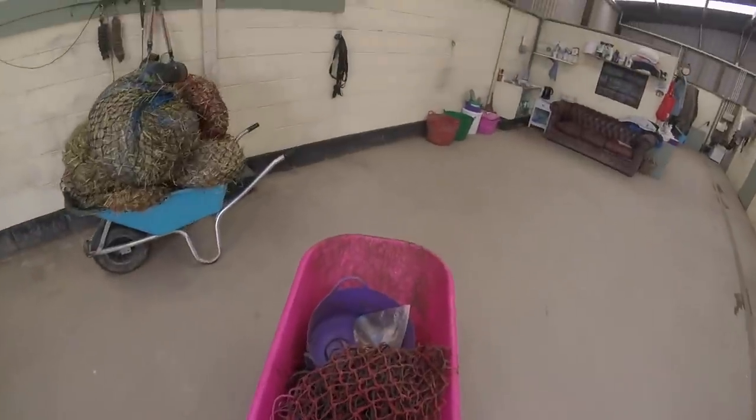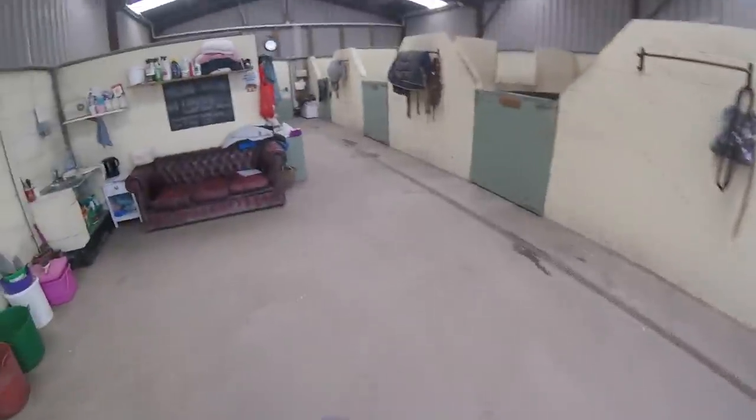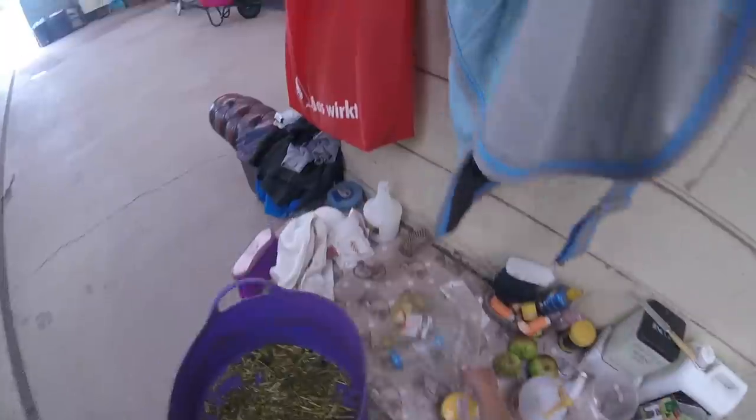And then it's back to the stables to empty the wheelbarrow of all the hay nets and his inhaler and things. And then I make Chilli's feed for the evening. And once again, that is just a mixture of healthy tum with some pyrrhotinin, but it does also have folic acid on an evening as well. Then I just pop that to one side, ready for later on.